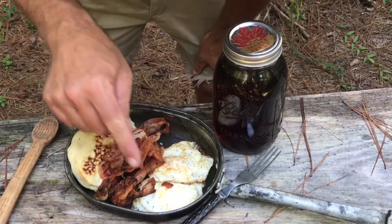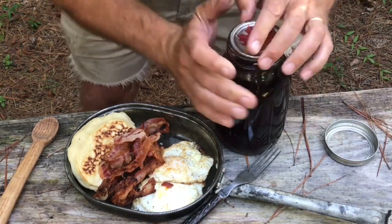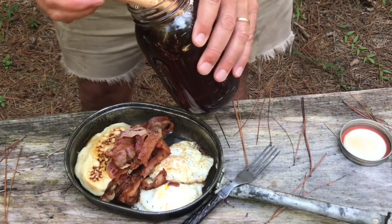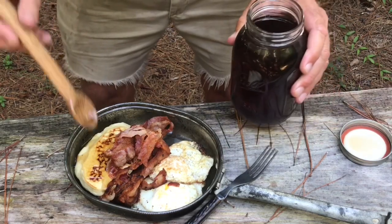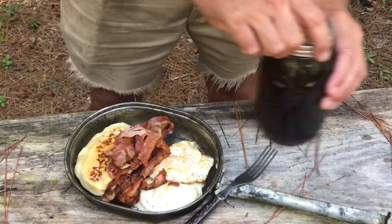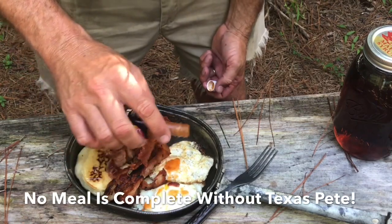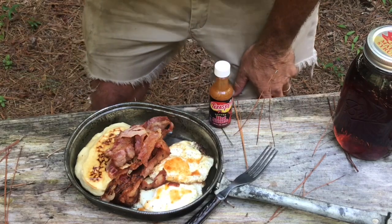Got my bannock, got my bacon, got my eggs, got my maple syrup. I'm gonna pour the. Got my Texas Pete. I put on my eggs. Got my coffee. I'm ready to eat.